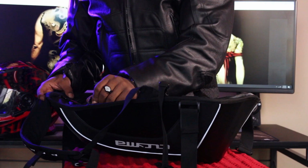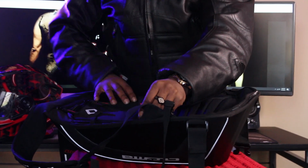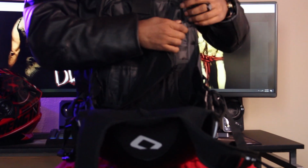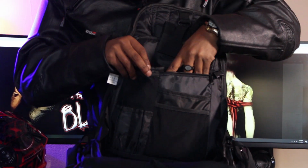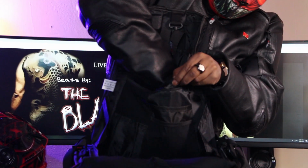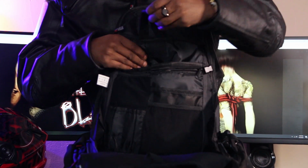You've got all the slots that you need for everything. You've got an expansion slot here that opens the bag up to make it even more roomy. It's got plenty of room, believe me. If you look on the inside, you've got places for everything that you might want to keep. You've got slots here, slots here, slots here. You've got spaces for your back. You've got spaces for your laptop, tablet.